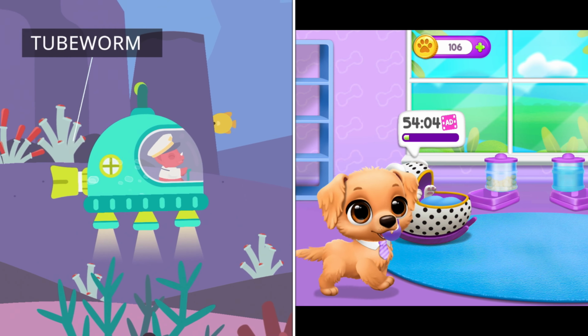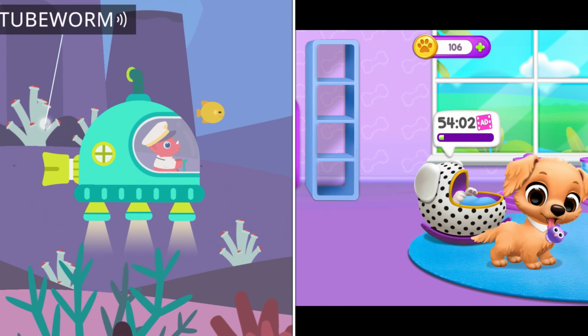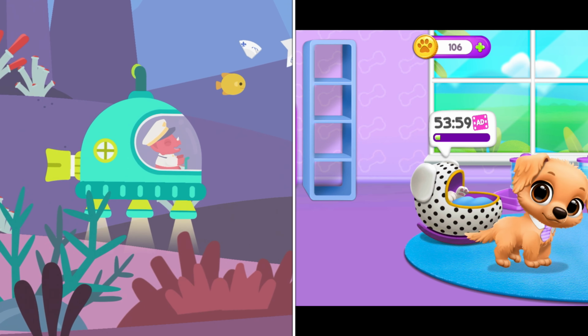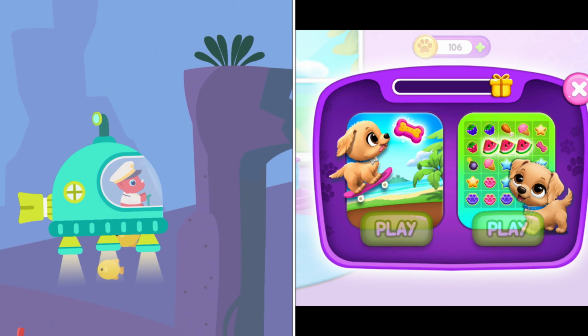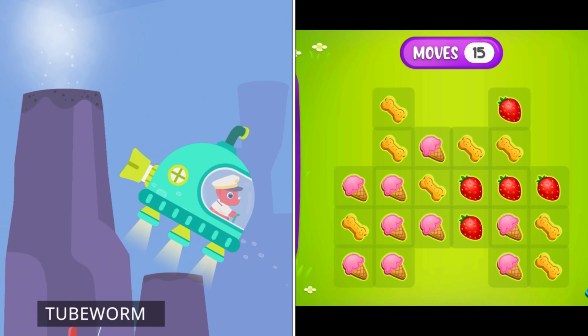Tube worm. The upper end of the tube worm is a red dragonfly that looks like a red tulip. Some tube worms live a very long time, even as much as 250 years.